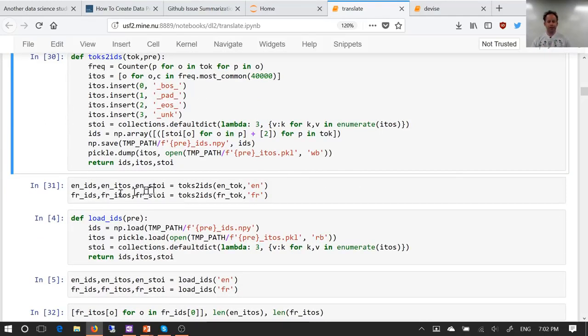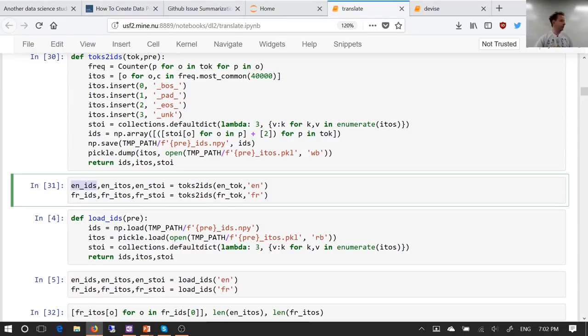So now for our English and our French, we can grab our list of IDs. And when we do that, of course, we need to make sure that we also store the vocabulary. There's no point having IDs if we don't know what the number 5 represents. So that's our vocabulary, int to string, and the reverse mapping, string to int, that we can use to convert more corpuses in the future.